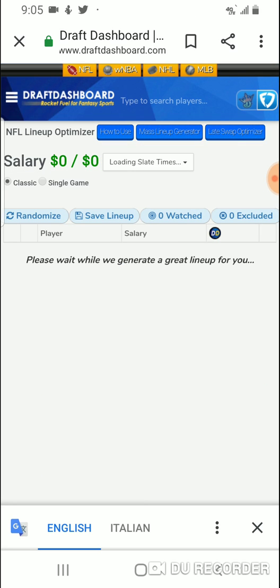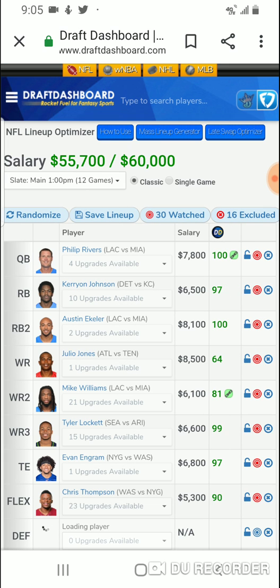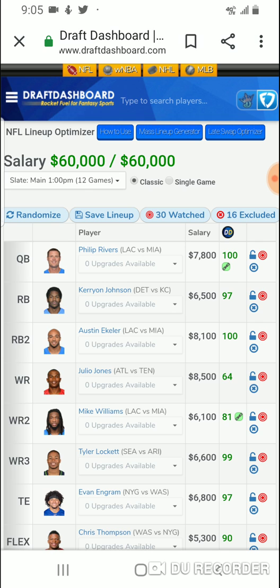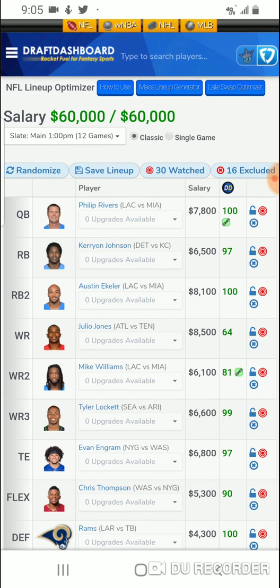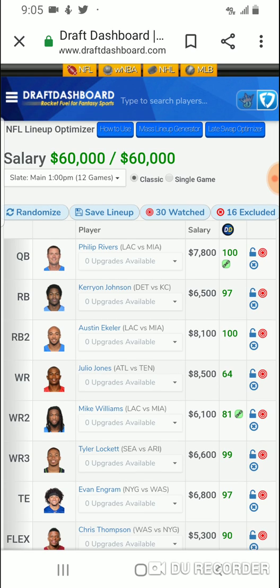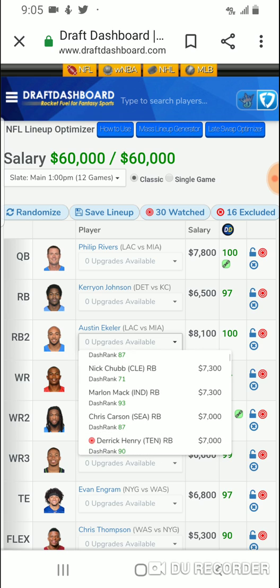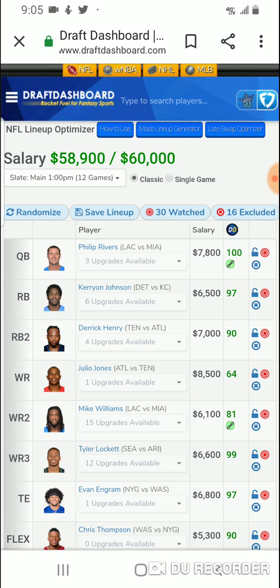We'll make a quick lineup on FanDuel here. I don't play on FanDuel a whole lot, but I like to look at it a little bit anyways. Alrighty, so on a touchdown-dependent site like FanDuel, I think we can safely grab Henry and Kerryon Johnson.